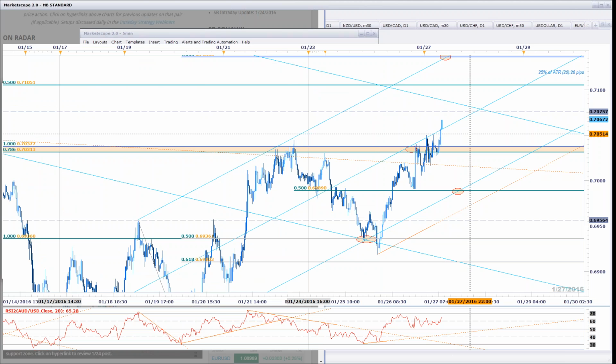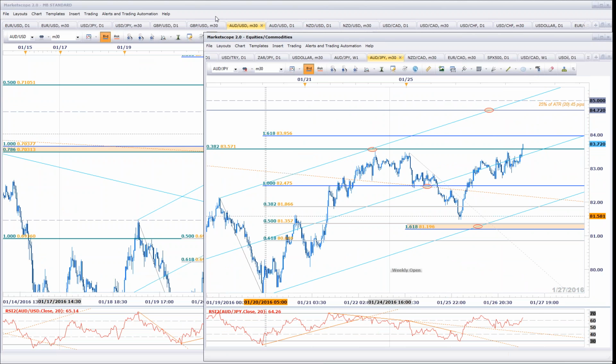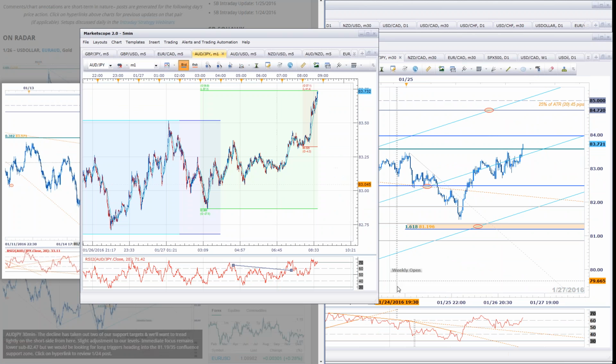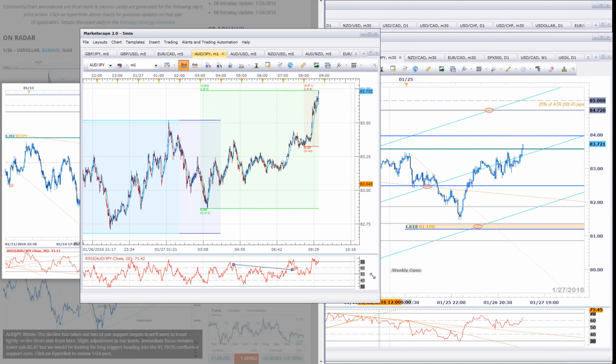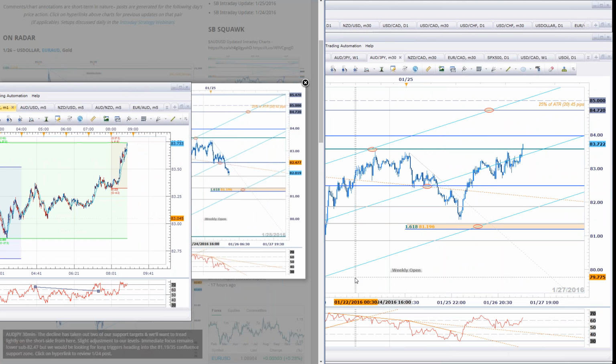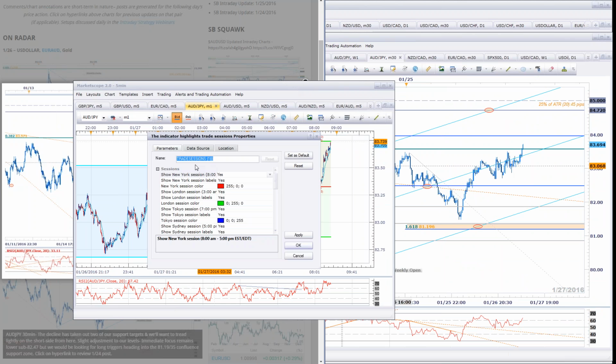Let me show you the Aussie yen here on our charts. And here's the 5-minute again, or this is the 1-minute actually. Does that make sense, Eileen? So you want to use them in combination, okay? So we have the London opening range high. And guys, if you're wondering what Eileen's talking about, she's talking about this indicator here. It's called Trade Sessions. You can download that from fxcmapps.com.